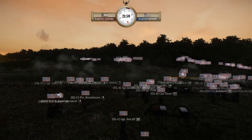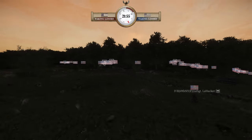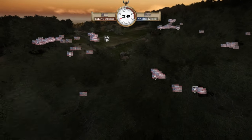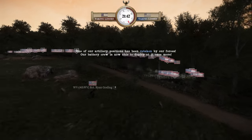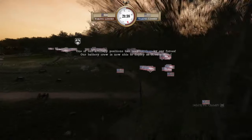And that was a very fruitful attack there by the CSA. Union is below half strength. Although they're on cap right now, we'll see if they get off on time. Who is on cap? Looks like a couple randos here. I think PB might be. I don't know. Yeah, they might be.